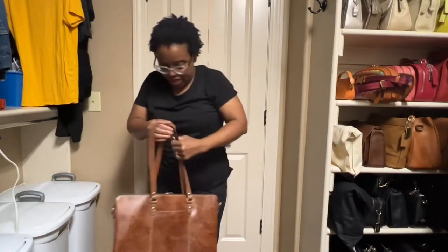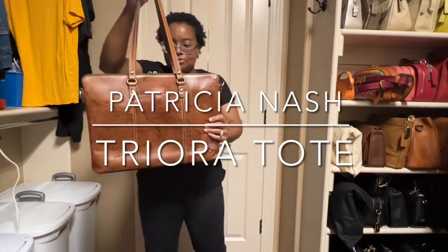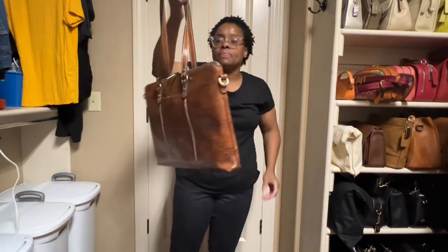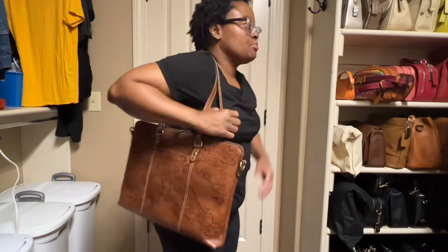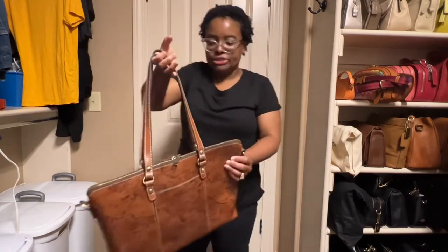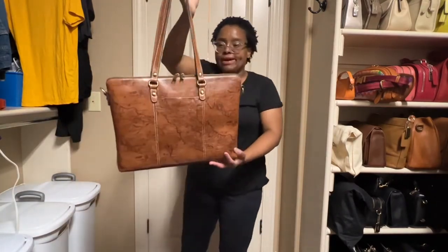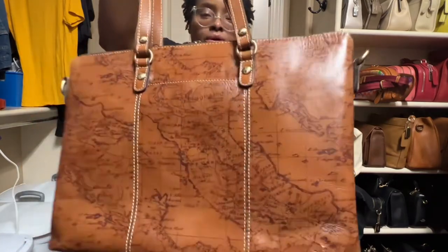This is my Patricia Nash tote. Actually, it's one of my least used totes in my collection, but I do love it as well. It is also my only brown tote in my collection. I don't have a whole lot of totes in my collection, but I do like to have some for work purposes every now and then. I like to change out of these totes.